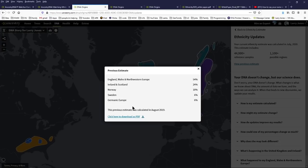So in the future, when you get another one, you can compare several across and see how it's changing and really get an appreciation for what Ancestry's done in this area.